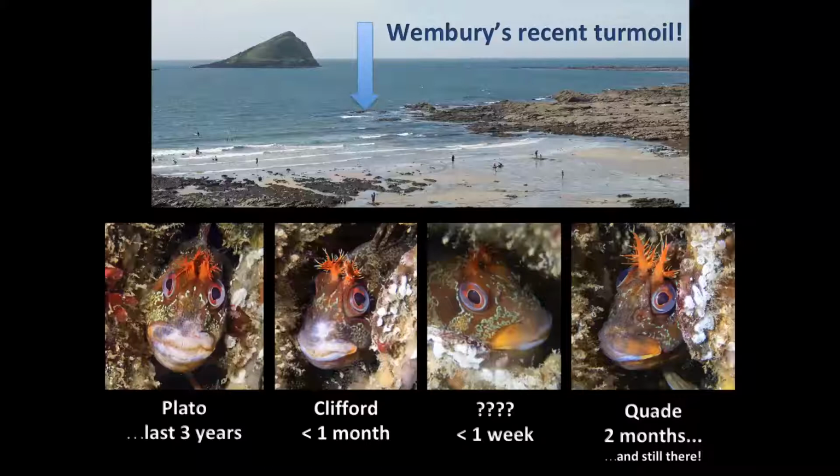And Quaid's still there. And if following the normal Tompot blenny pattern, he should be there for several years guarding that crevice. But why we think there's so much turmoil is because sand has covered some of the crevices at the bottom of the reef, which has made more competition for the crevices at the top of the reef. So these environmental changes have knock-on effects.